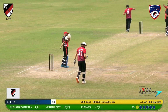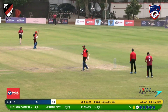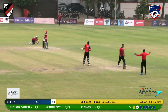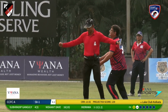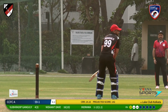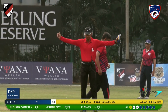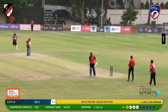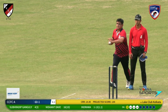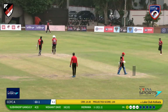Play and a miss by Shantai, but it was wide. Good keeping by Sumit. Play and a miss again, and oh, it's been called wide. No respite for the bowlers here. Another play and a miss, and Indravo bowls 3 wides in a row. Not easy for the batter to get set as well, having to negotiate these wide deliveries. Well, this one is well bowled into the body of Shantai. Very good comeback from Lake Club.